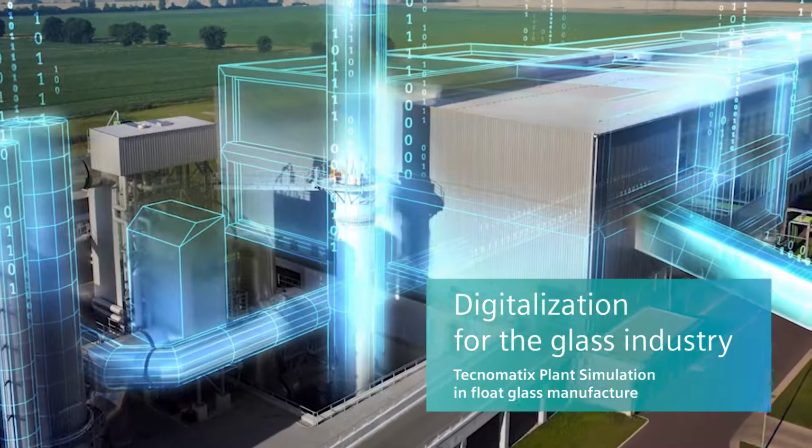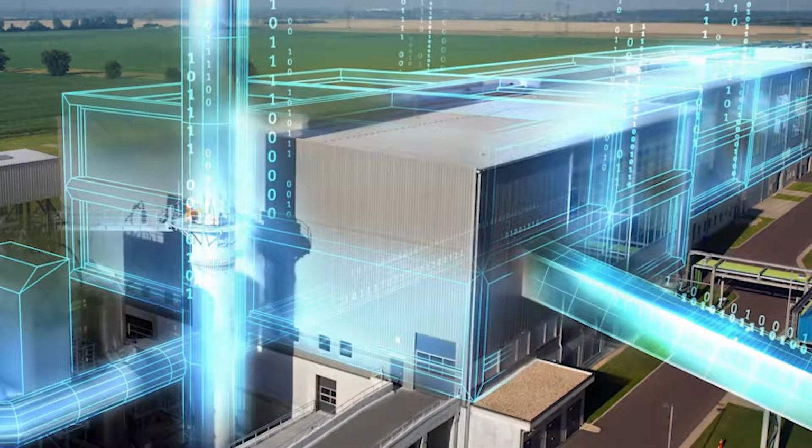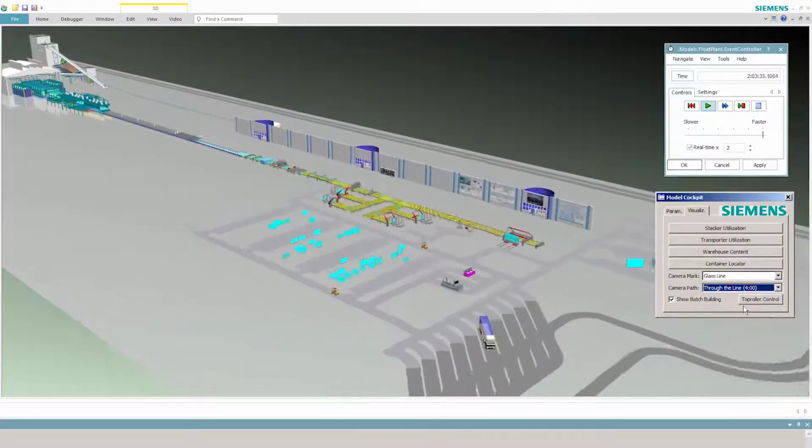Digitalization is the essential next step in glass manufacturing. It's founded on the industry's high level of automation. With the digital manufacturing solutions provided by Tecnomatix Plant Simulation, Siemens is making a key element of digitalization available for the glass industry.